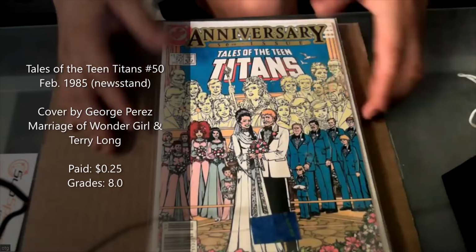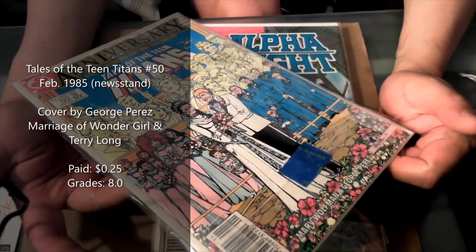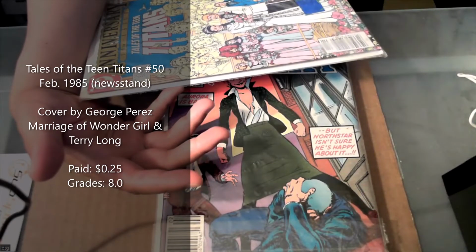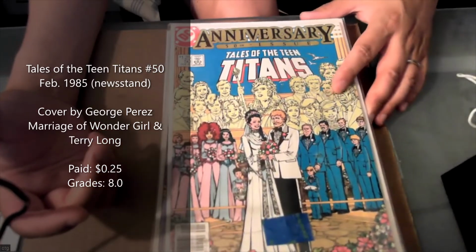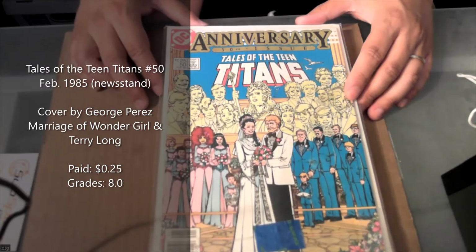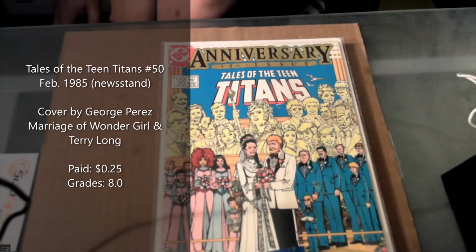Okay, so yeah, again, a lot of 25-cent pickups here. This is also another pickup for 25 cents. This is key because this is the Wedding of Raven. I'm going to say it's Raven. It looks to be Raven. The Wedding of Raven. Maybe it's somebody else. Anyways, it's a wedding issue. It's also the 50th issue. It's an anniversary issue, so a lot of things going on here.